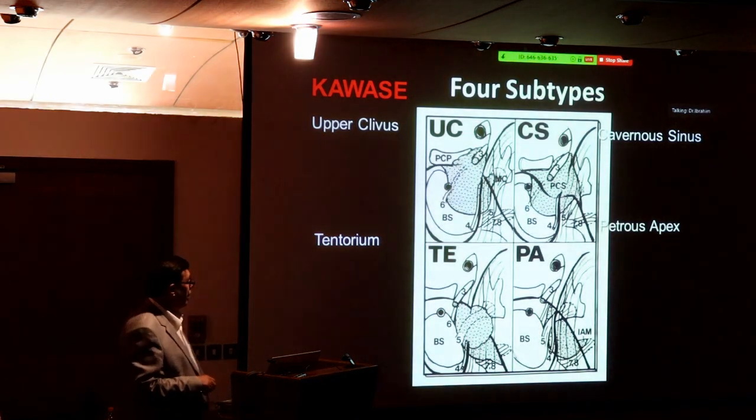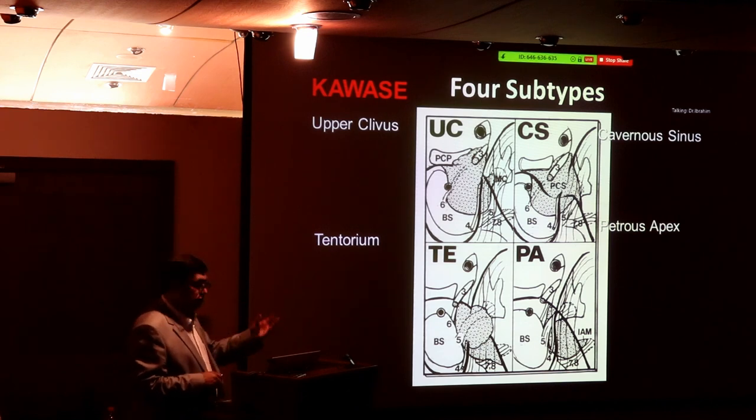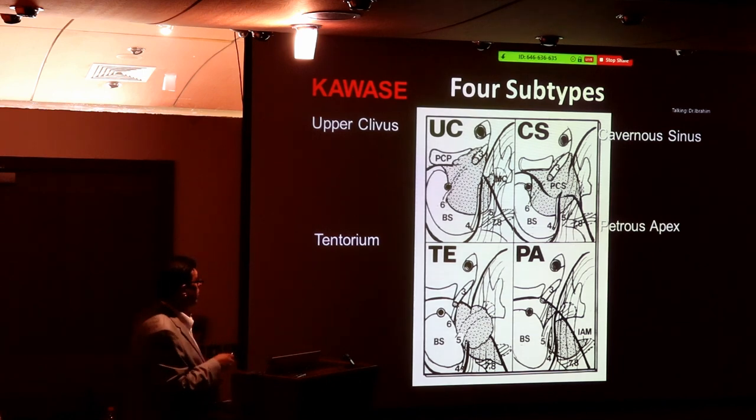The one famous for these petroclival meningiomas is somebody called Takeshi Kawase. He is from Japan. He's a friend of mine. His wife, Miki, is a friend of my wife. And when Takeshi Kawase describes how he discovered the so-called Kawase approach, a surgery called by his name, he said, I did not plan it. I got lost during surgery, and I drilled this one. I found myself in a good position. And it was called the Kawase approach since then.